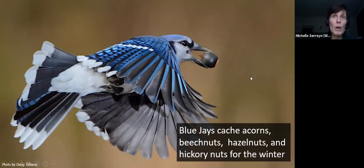Blue jays are so smart, they will actually watch where the squirrels bury their nuts and seeds, and they'll remember where they are. The squirrels don't remember. The squirrels try to smell for them. They'll dig up all over your yard looking for them, but the blue jays actually remember where they store them.